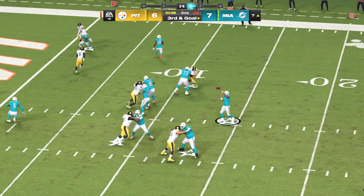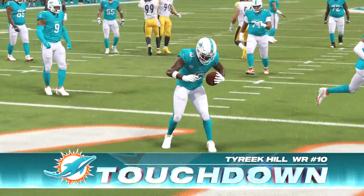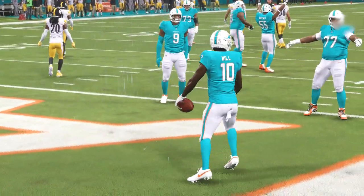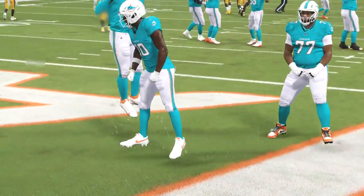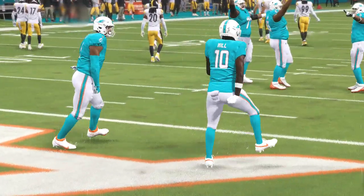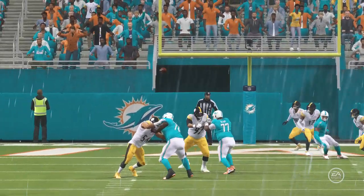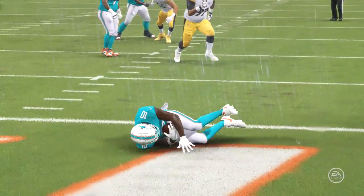Now, 3rd and goal. He's got it. Touchdown, Dolphins. Tyreek Hill on the touchdown pass from Tua. And the Dolphins are able to add on to that lead. And in the red zone, I guess this is why you have a guy like that on your roster. Without a doubt, and if you have him, you use him because he's a guy who's going to win just about every time. I don't care what the coverage is.